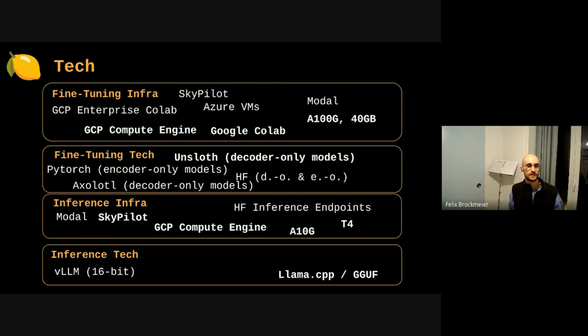The infrastructure for fine tuning. I think I used different approaches. The one that worked best for me was the GCP compute engine, which in the end is only the VM coming from GCP. In combination with SkyPilot, which basically looks up for you which is the best or the cheapest VM that you can spin up in different regions.